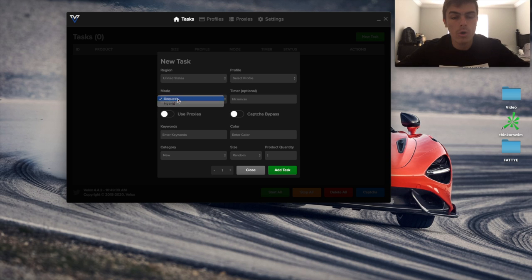You pick what mode, and I believe he tells you to do 75% requests and 25% hybrid. For US, I personally leave CAPTCHA bypass on for all my tasks, but I know for EU you can't do that, so just look in the guides and see what he recommends for your region. Timer, that's just if you can't be on your computer or you want it to start at a specific time, you would turn that on.